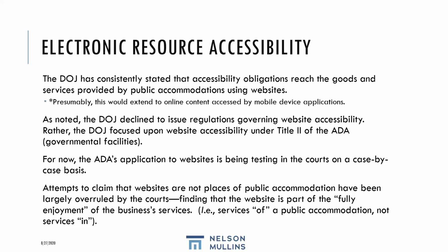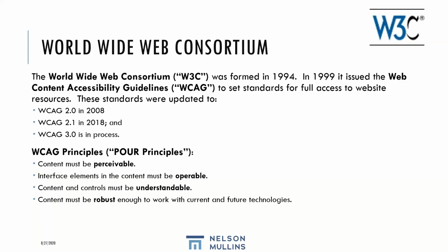So what guidance is there? Craig, you go ahead and hit the next slide. And again, unfortunately, there's nothing from the DOJ specifically. There's this consortium called the World Wide Web Consortium, which by the name you can tell dates back to the 1990s. But they've issued their website content accessibility guidelines. I believe it goes by the name of WCAG, and it's just standards.